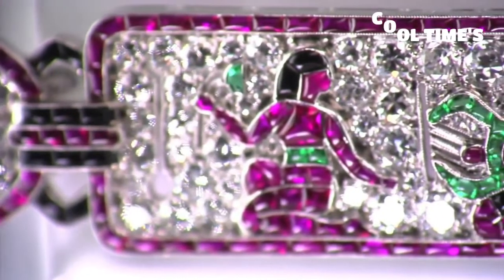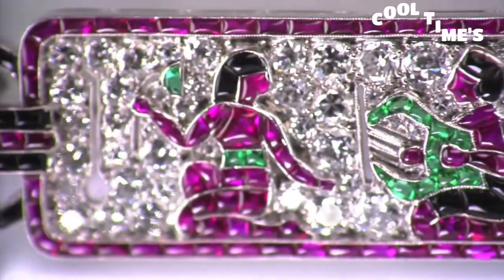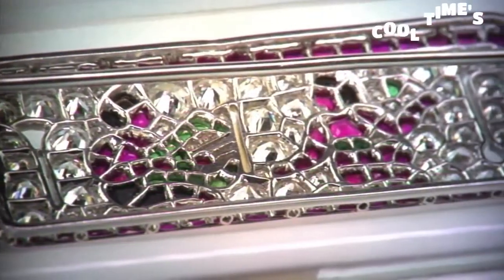These unique Egyptian-inspired creations are highly sought after by connoisseurs and collectors.